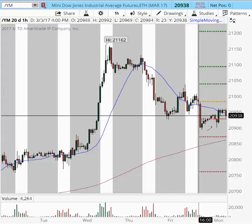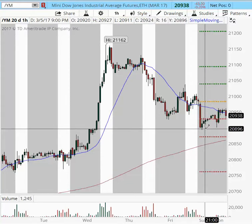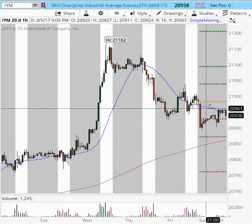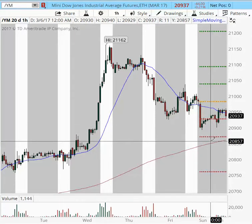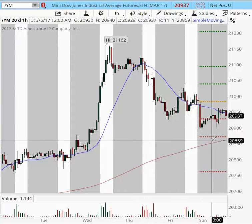However, the key to today's trading is going to be in this cluster and in respecting the support area that was established at 20,900. We will talk about the 20,900 support level, and then we will talk about the big resistance level at 20,961. In case we get a breach of price of 20,900, we have room to continue lower all the way into 20,850. So this is going to be the new support area for YM in case we get a break lower.